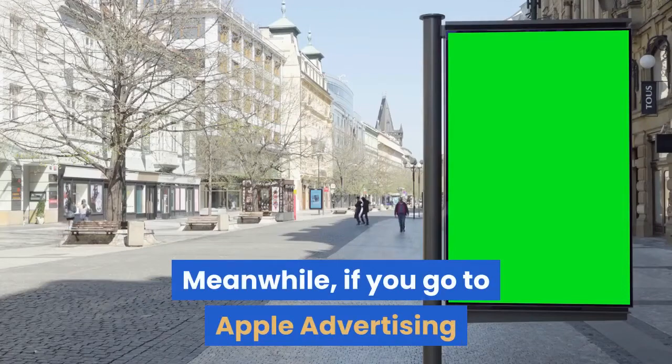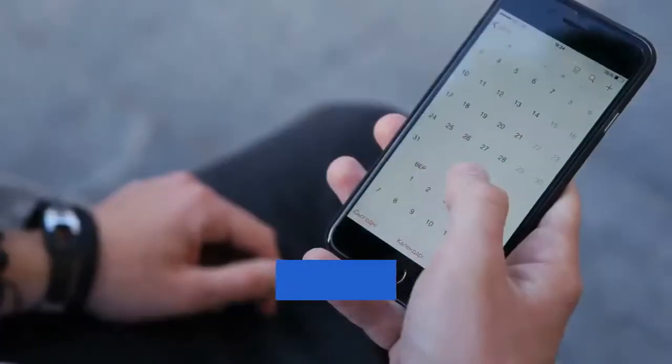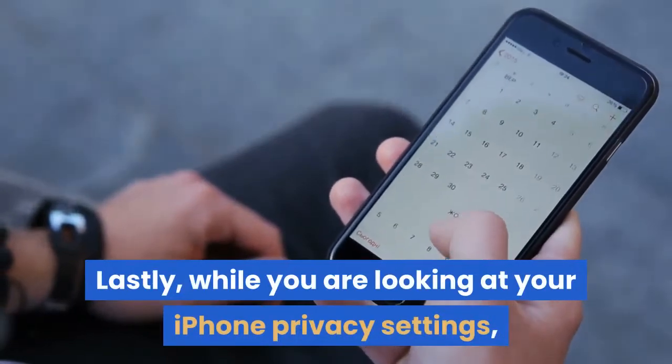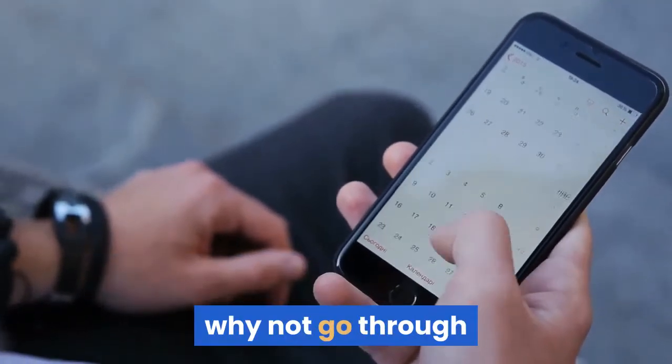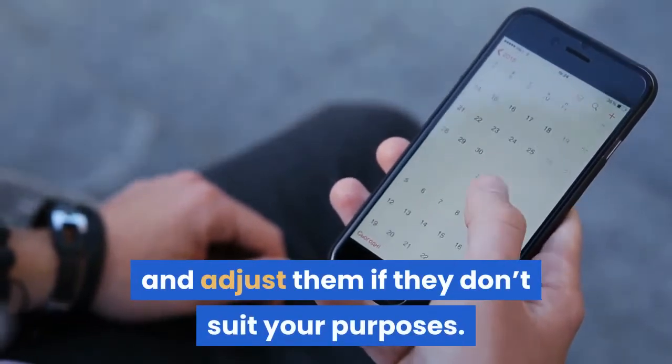Meanwhile, if you go to Apple Advertising you can turn off personalized ads too. Lastly, while you are looking at your iPhone privacy settings, why not go through and check the permissions you have granted each app, and adjust them if they don't suit your purposes.